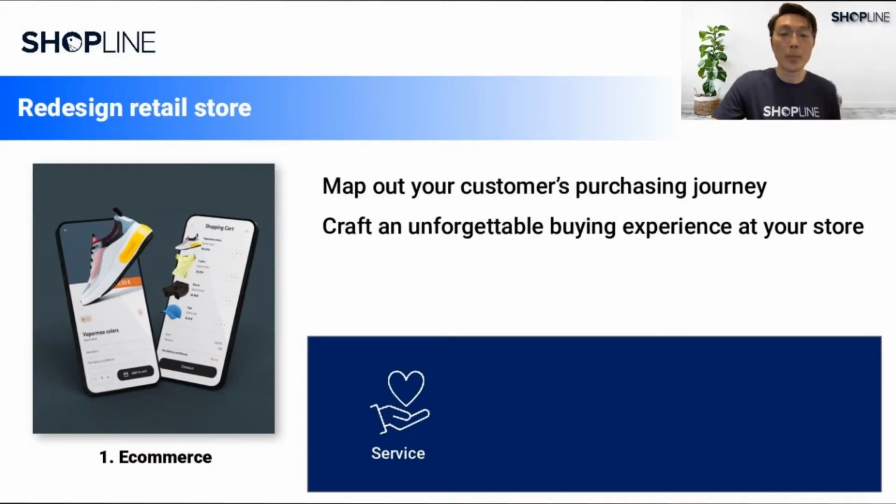For example, for a fashion retailer, you can offer free alterations to give your consumers a more fitting and tailored look. And when they wear it out on the street with confidence and style, their friends will ask them where they got it from. They become your brand's walking billboard, and this is also how you can get more word-of-mouth business.